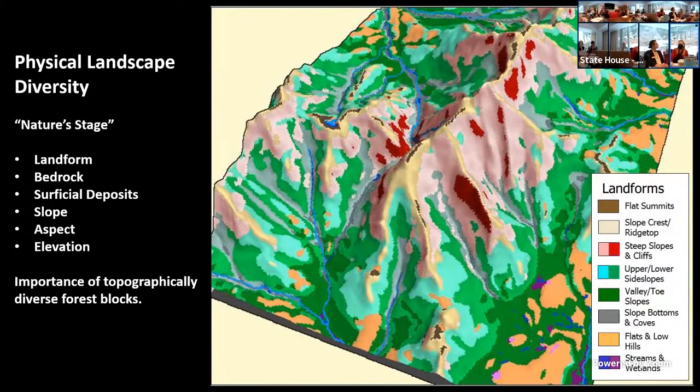One more aspect of our physical landscape is how that diversity all fits together. This is a model, I think, produced by Charles Ferry and Mark Anderson that shows Mount Mansfield and combinations of landforms on the mountain. It's not really important to go through all of these. You can get a good sense of what these are about by looking at the landform names. But what's important to think of is that on our largest mountain, there are all these diverse habitats formed by differences in landforms based on bedrock, superficial geology, slope and aspect, and elevation.